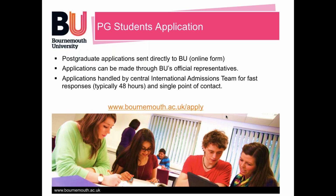So it's different now. Postgrad students are sent directly to BU, and you actually send in your application through BU's form. This is new for me too. Applications are actually handled by the international admissions teams for fast responses.